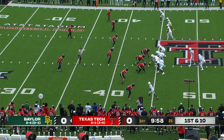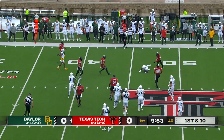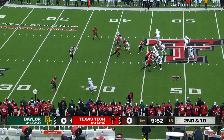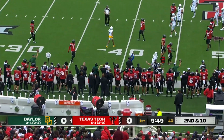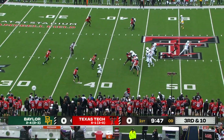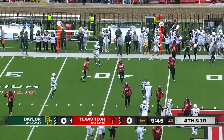Bears coming in at 2-4. They're 0-3 in the Big 12 against a tough schedule to open up the season. And that ball is dropped out in the flat, intended for Bryson Washington, including head coach Joey McGuire. Another incompletion, the coverage by Braylon Lux on Hawkins, and it's third down and 10. Robertson keeps. And another drop out on the edge, looking for Monterey Baldwin.